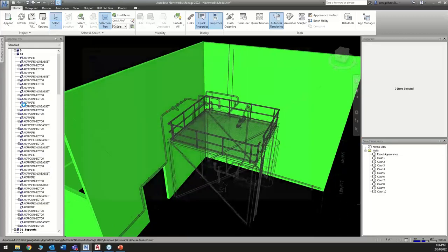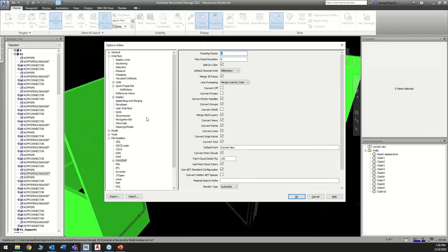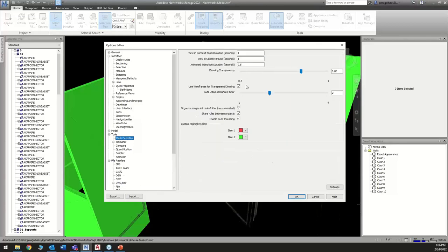That can be changed in the options button. So if you go under tools, clash detective, we can change some of the settings. There's an animated transition in the clash detective. It's by default at 2 seconds, but I changed it to 0.5, so it's faster. We can also change the color of the different selections that are clashing.